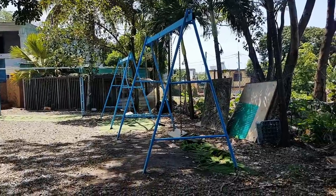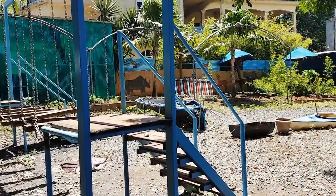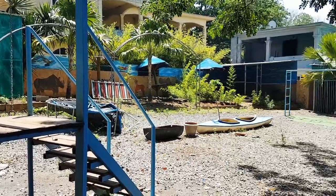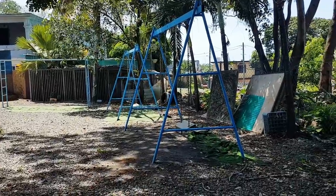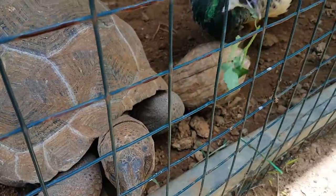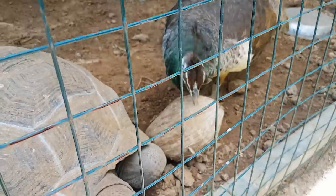Out back at the restaurant, there's this whole kids' play area. Look at this, even with the walking thing. And that's pretty awesome. The kids can come and play out here and then run back and get a bit of chips or something. Nice. So the tortoise. Hello. And the peacock.